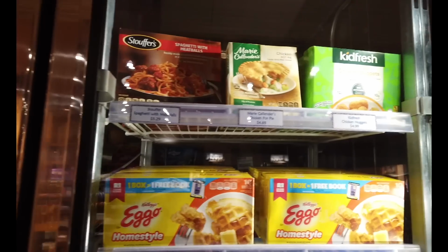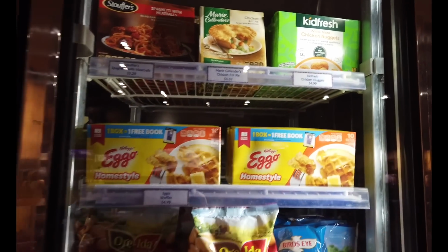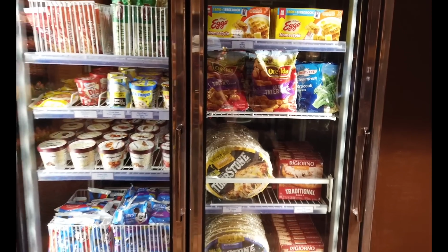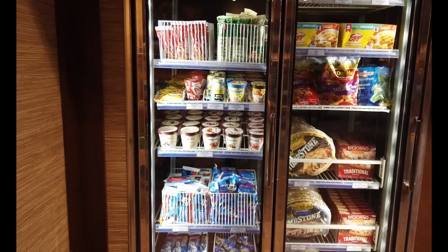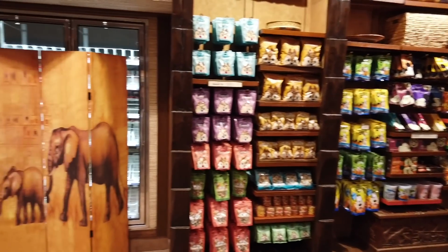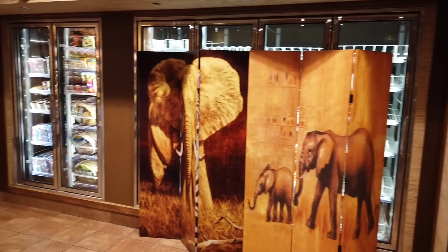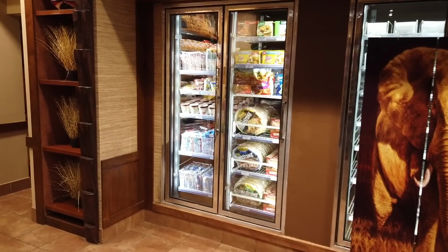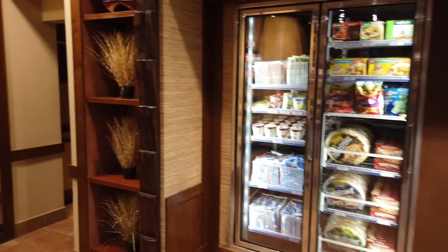So neat. Just be warned, you might see slightly higher prices than you might see on these things at the grocery store. You can get grocery delivery to the Disney World Resort, so that's always an option if you don't want to pay that premium. You can also find some snacks and sweets and things like that. Even some larger items like pizzas and tater tots, since there are Disney Vacation Club villas here.